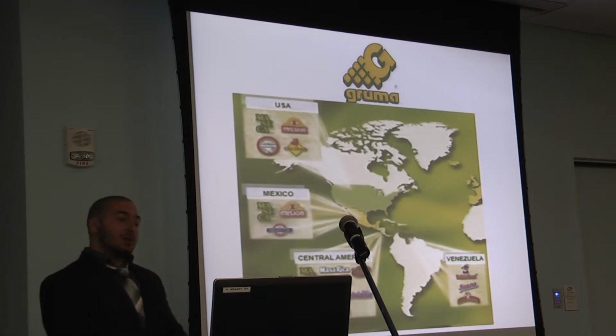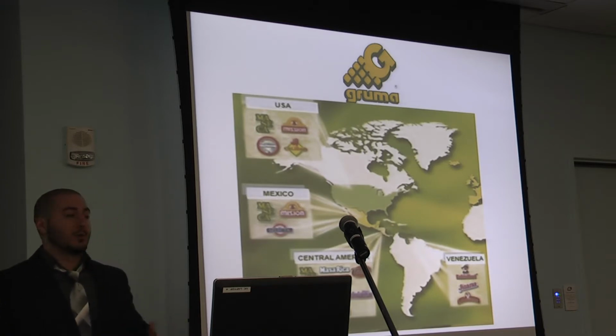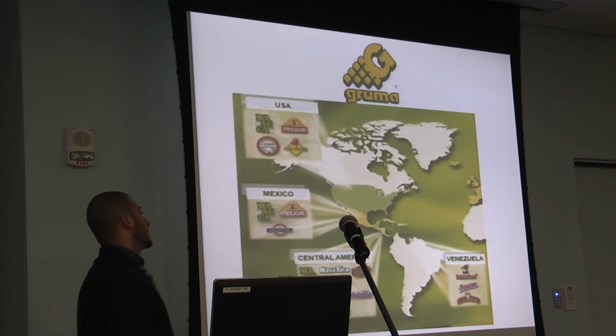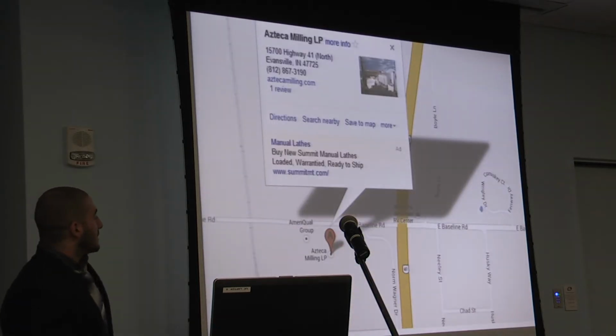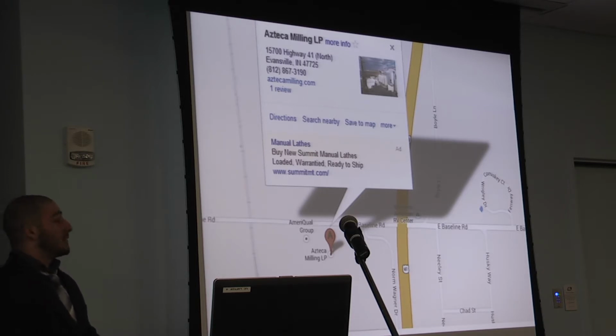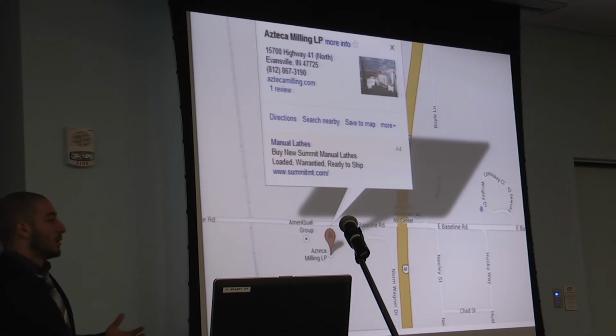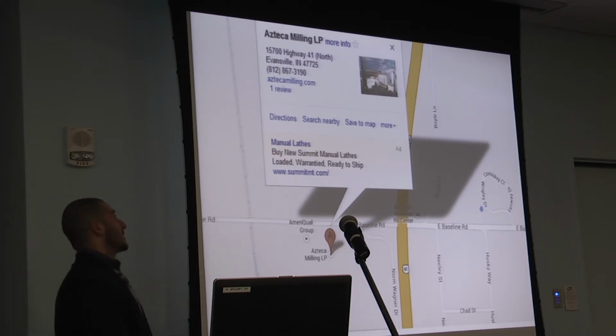Their manufacturing process includes over 50 different types of corn products, including corn chips, corn tortillas, taco shells, and tostada shells. The facility that I will focus my attention on is the Azteca Milling located in Evansville, Indiana, just north on Highway 41, south of I-64. This manufacturing facility has a lot of production potential due to its location, because as we all know, Evansville is well known for its agricultural environment.